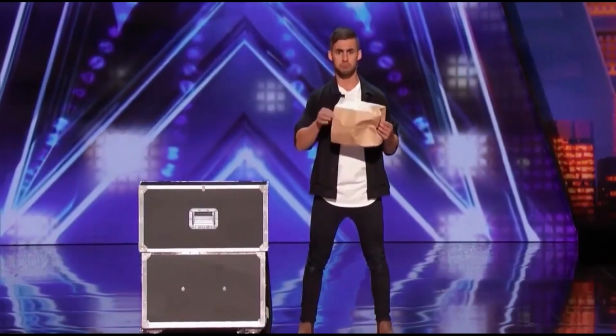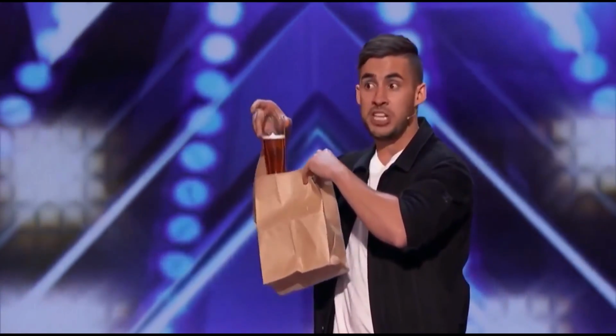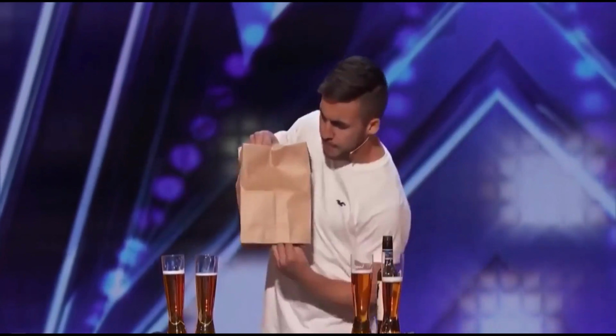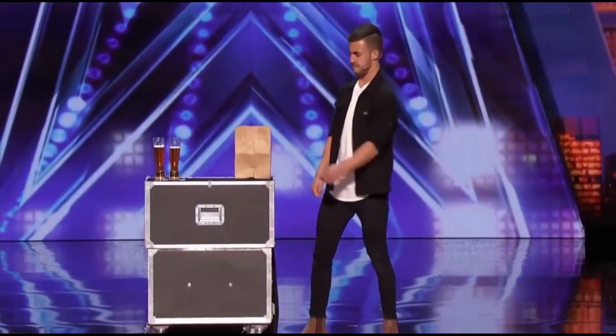Here's what he did. Dom starts his trick by showing everyone that the paper bag is empty. Then he produces a glass of beer from that paper bag. Thereafter, he keeps on producing more glasses of beer, sometimes from the sleeve of his jacket and sometimes from behind the table placed on stage where he performs quite a few cool tricks. Also, to bring variety to his trick, he even produces a tiny bottle of wine from the bag and magically converts it into a bigger sized bottle.